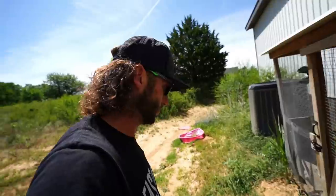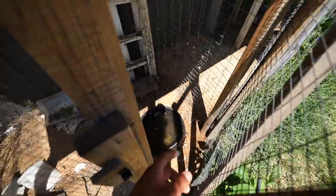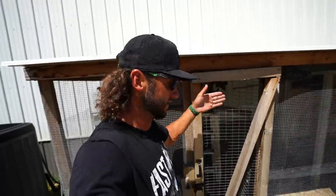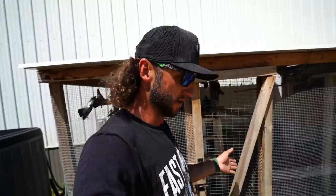They love to get in the water bucket. I hate it. They get in there and they poop. Please help me out down below. What is a better option? Something that they can't stand and poop in their water, in their drinking source, right? What do I buy to eliminate that?